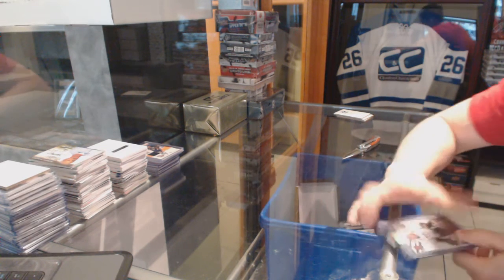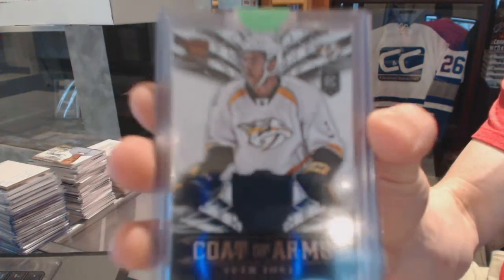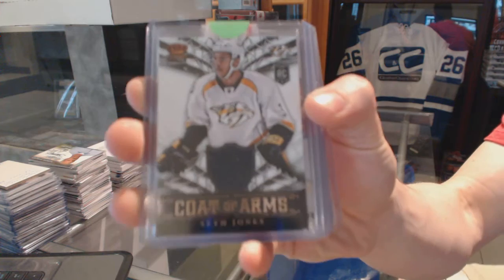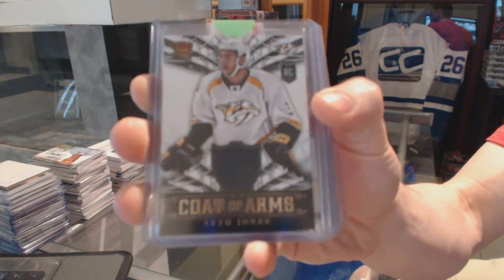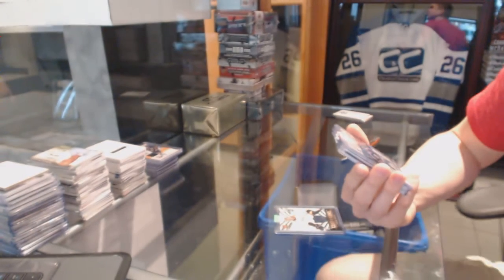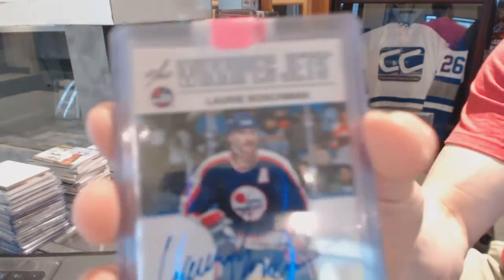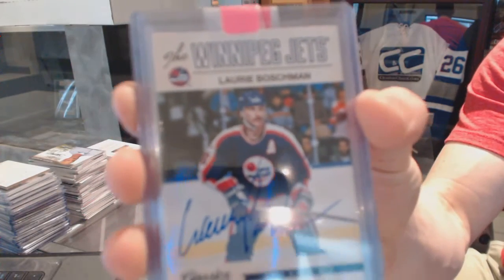Alright, we've got a 13-14 Crown Royal coat of arms jersey for the Nashville Predators, Seth Jones. We've got a 12-13 Panini Classic Signatures for the old Winnipeg Jets, a.k.a. Arizona Coyotes, Laurie Boschman.